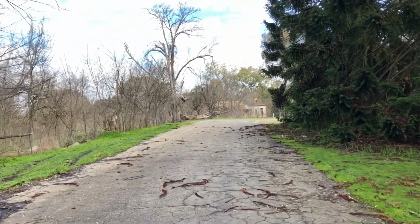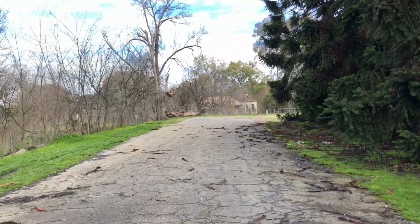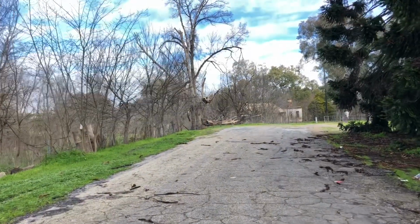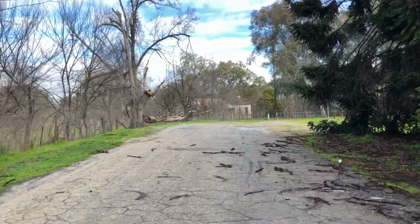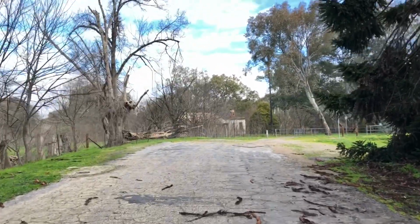Just currently walking up to a house that is clearly abandoned. Don't know too much about it, apart from it's just off a bike path. Looks like a beautiful old place though.